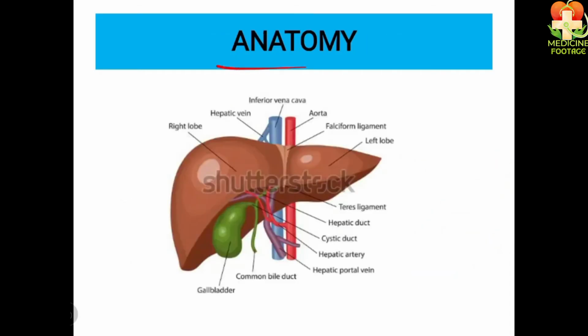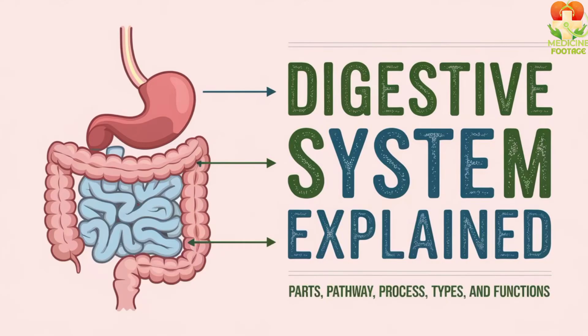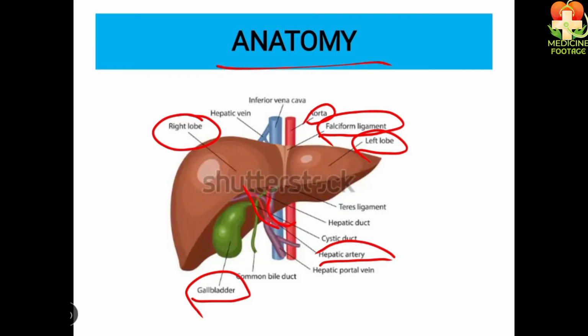Next, let's move on to the anatomy of the liver. You can see the liver here in the diagram. The falciform ligament is visible in the middle, which divides the liver into two lobes, the left lobe and the right lobe. If you look at the back, you can see the aorta, and from the aorta, some blood vessels branch out. One of these is the hepatic artery, which supplies blood to the liver. Below the right lobe, you can see a small organ called the gallbladder. Bile juice is produced here. This bile juice helps in digestion. If you want to know more about the digestive system and bile juice, I have created a detailed lecture on the digestive system. You can watch my lecture on the digestive system. From the gallbladder, bile flows through a duct called the common bile duct, while the hepatic duct also plays a role in this system. This covers the basic anatomy of the liver.